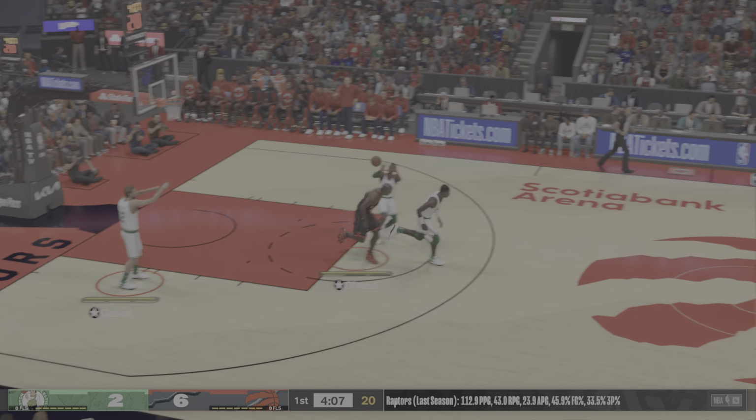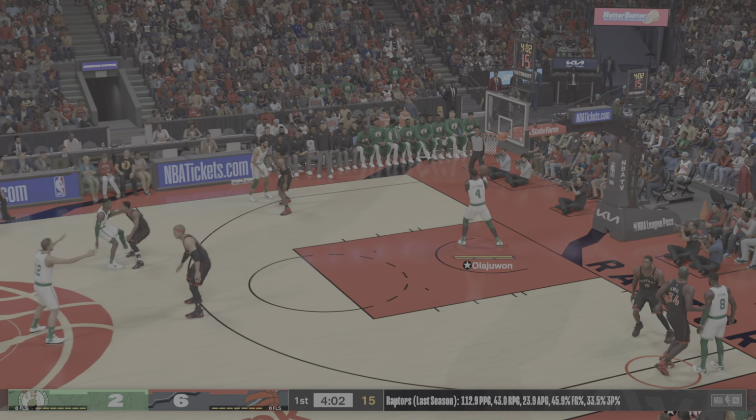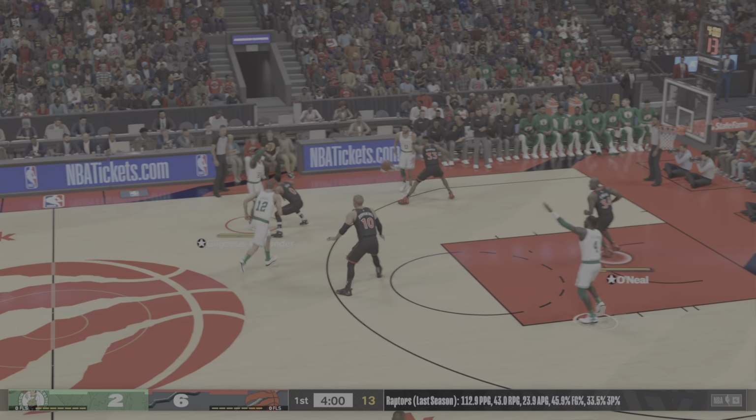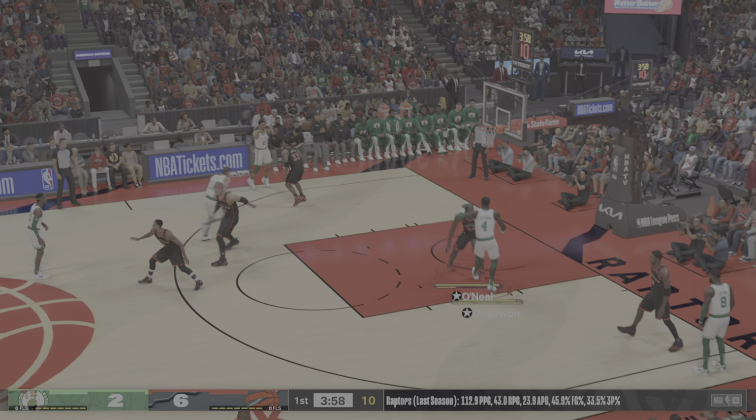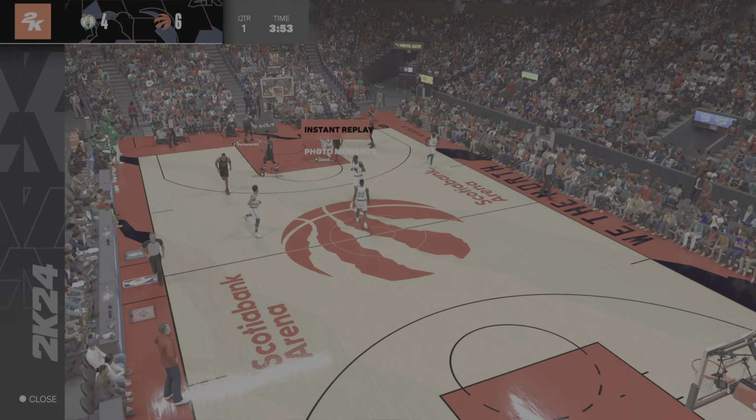And you can see the defenders afraid to kind of get in his way a lot of times when he's on his way to the basket. But on that one, they were there. The kick out to Tatum. Nice ball movement by Boston. And being Gasol.